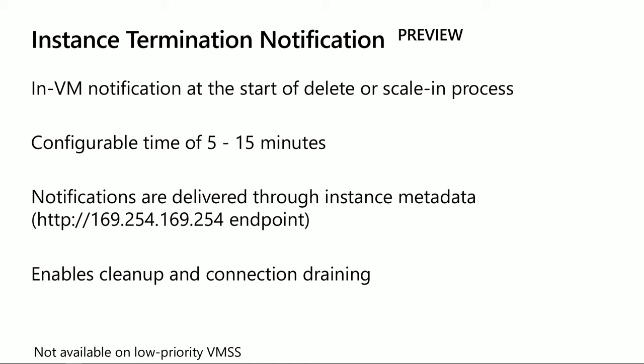And then as soon as you complete this scheduled task, the machine will automatically be deleted. You configure it for at least 5 to 15 minutes, but if you complete the cleanup operations faster, the machine will get deleted. So it enables that cleanup and connection draining.